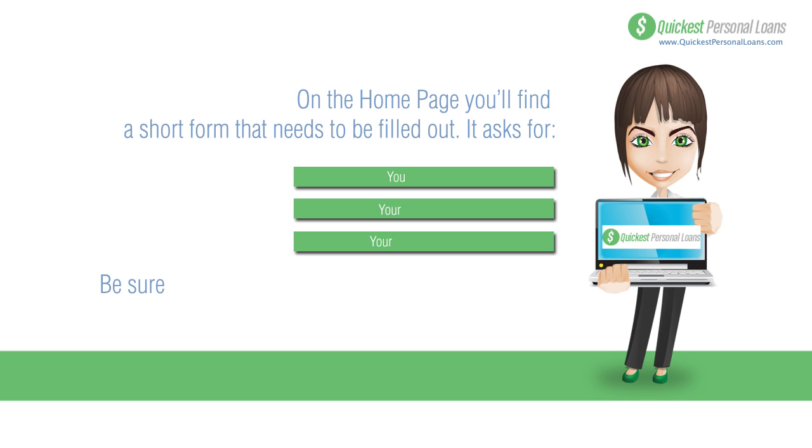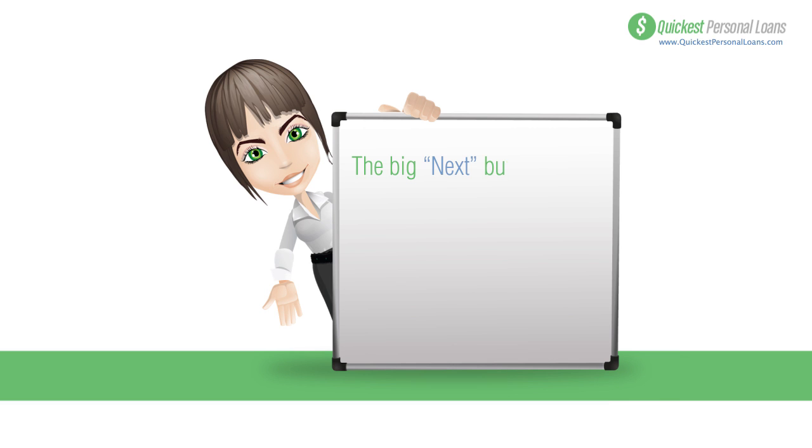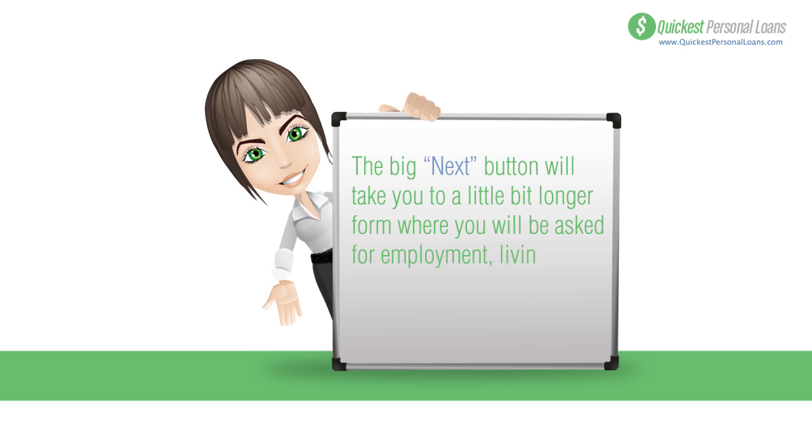When you get to the homepage, you'll find the short form that needs to be filled out. It'll ask for your full name, your email address, and your phone number. Now, make sure they're correct because they'll need to speak with you right before they approve your instant payday loan. The big Next button is going to take you to a little bit longer form where they need to ask for your employment, your living and banking information, and then again, just make sure everything is accurate.